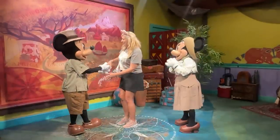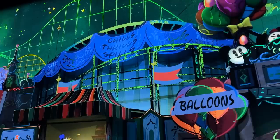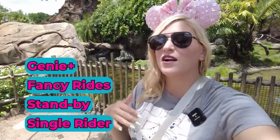in Disney's Animal Kingdom and then hopping over to Disney's Hollywood Studios. My goal is to do 5 different attractions and have a snack in each of the parks. I will be using a combination of Genie Plus lightning lanes, fancy rides, standby, single rider, and sharing with you how to get the most done throughout your day, but also relax and enjoy yourself.